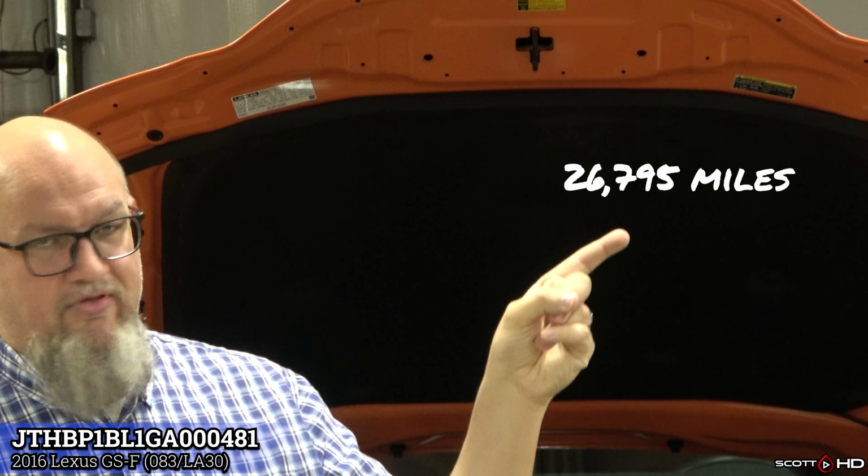The car had, I didn't write down how many miles the car had, but at 2019, the mileage was that. So it looks like it's been quite a bit of time since then, so it's probably back to being peppered and road rashed and everything else.